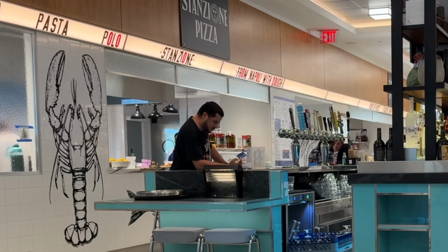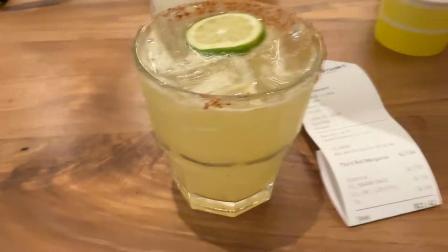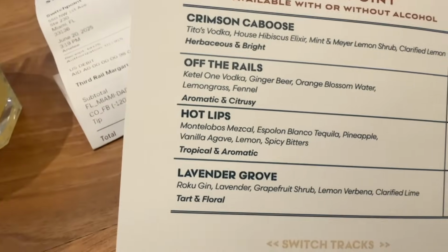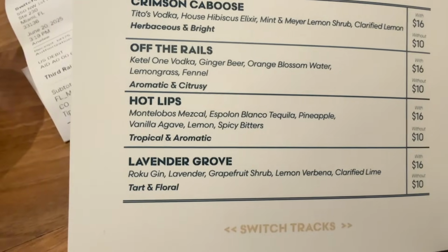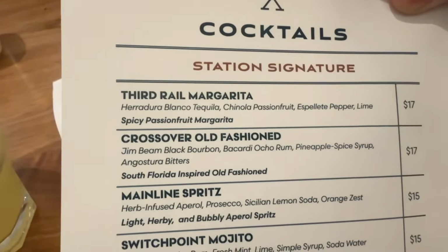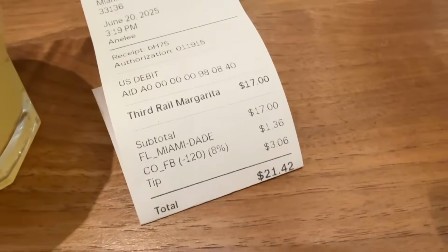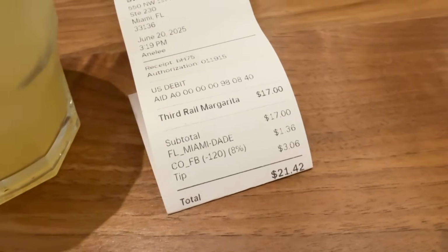Got the margarita because they didn't have the one that I wanted, which was the Lavender Grove. They were out of the gin. They were able to make it without alcohol, which would have been $10, but I opted for the margarita that cost $17. As you guys can see there, gave them a little bit of tip, and the total was $21.42.